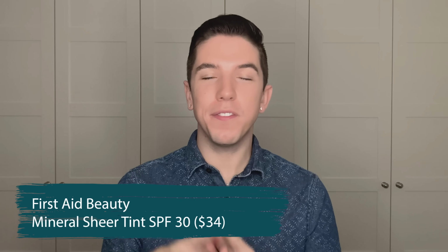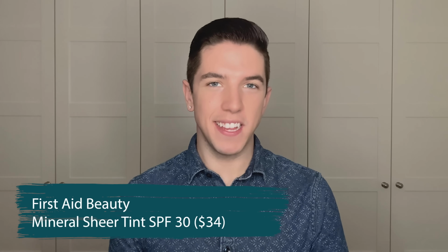The only thing I will say is that if you have really oily skin, this may not be the best for you, but overall I think the formula is great. I think the company is great, and it's one of those few mineral sunscreens that does work for darker skin tones. Now for the tinted mineral sunscreens, we have the First Aid Beauty Liquid Mineral Tint SPF 30.